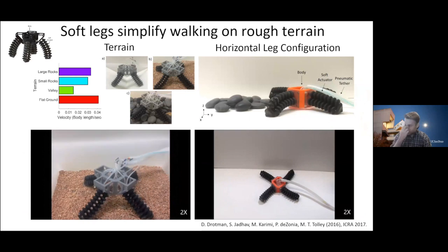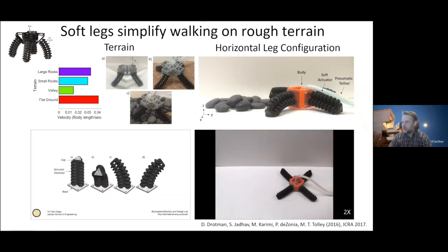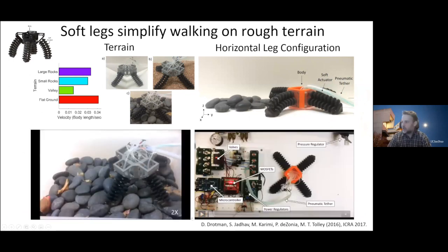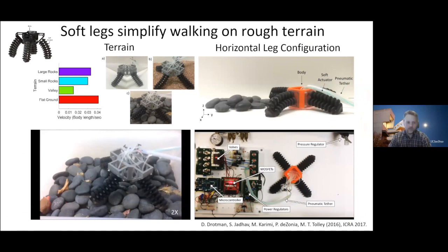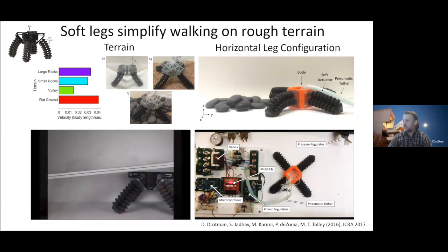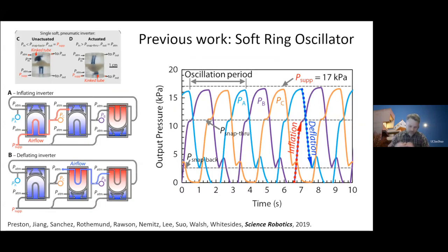Now, one of the challenges with this approach, as you see here, from a few years ago now, is highlighted at the start of this video, where you see all the offboard electronics, valves, microcontrollers, etc., required to actuate such a pneumatic system. And so this inspired us to think about building some of the intelligence into the body of the robot as well. This was inspired by very nice work from the Whiteside's lab, where they showed that you could generate a ring oscillator with these bistable soft valves.